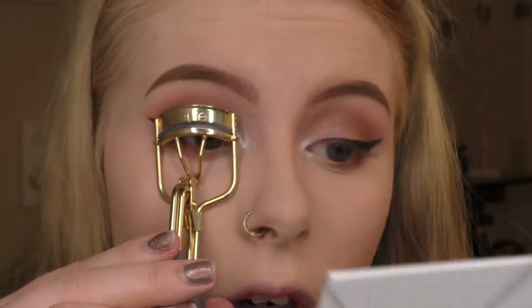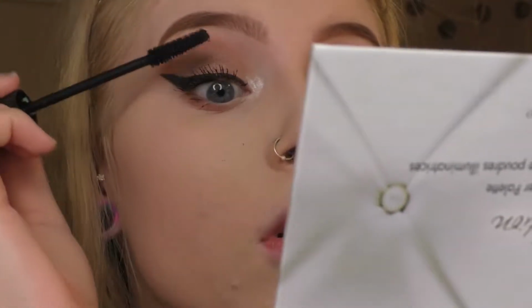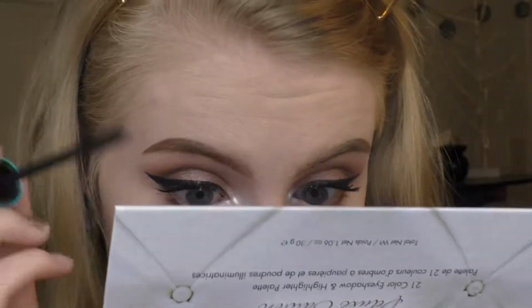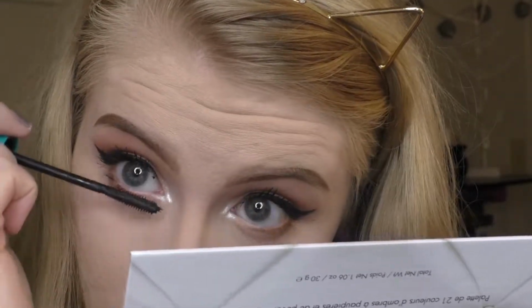And I'm going to curl my eyelashes with my Tarte Lash Curler and use my Essence Lash Princess Mascara. I love this mascara. It makes my eyelashes look super, super, super long. I'll finish up the eyes with my CoverGirl Fibers mascara on my bottom lashes. I can't use the Lash Princess on my top and bottom because it transfers for some reason.